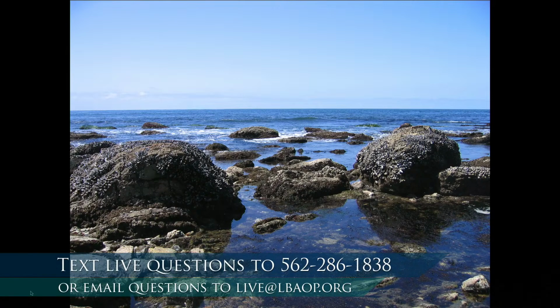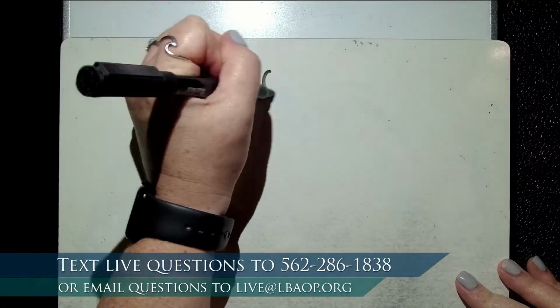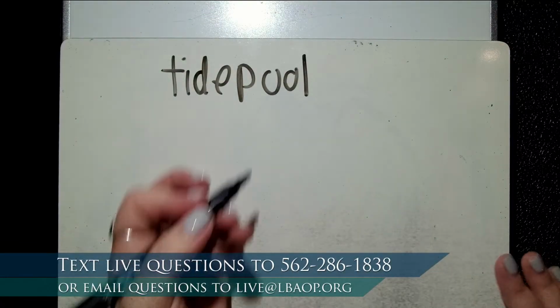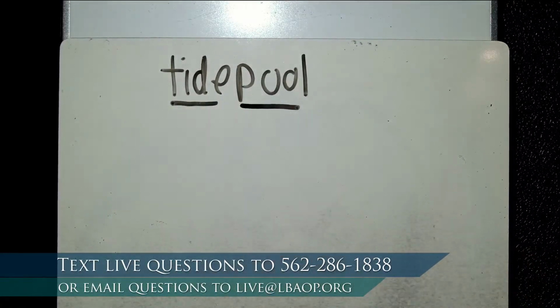And I'm going to write "first tide pool." And I think it's helpful. We kind of describe what we saw in the tide pool, but I think it's helpful to break this word down into two words. Because pool might be the more recognizable word. And there are actually two things you need to make a pool, and we kind of noticed them or identified them in our tide pool.